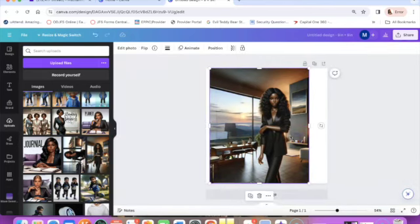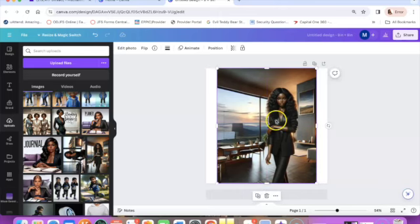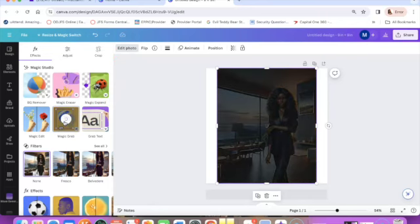Okay, so let's go ahead and delete. One thing I want to do about this one: what if I want to put my picture in this picture of this nice little view? What I'm going to do is click edit photo, and I'm going to go into Magic Grab. So I'm going to click that.